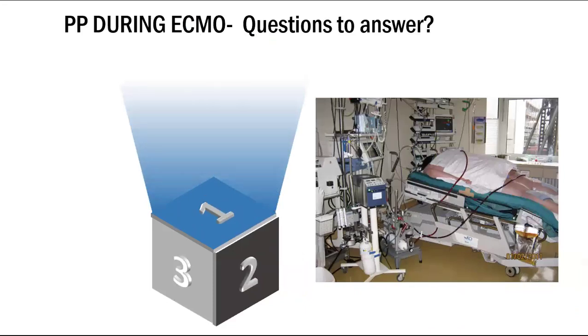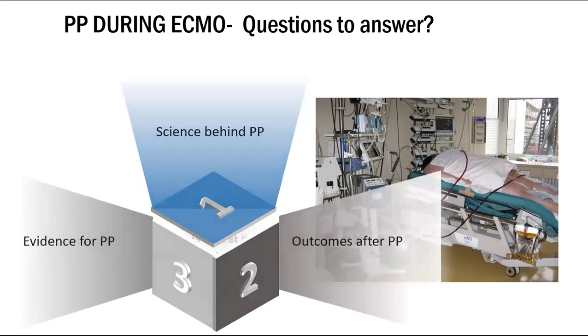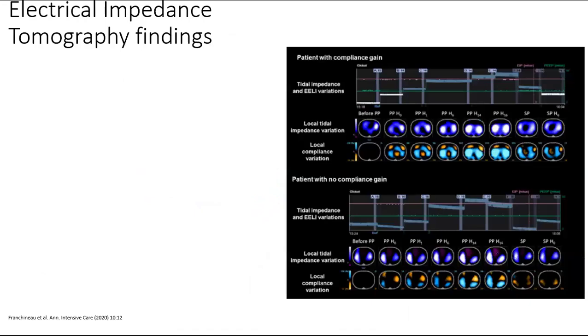But there are some questions to be answered when it comes to proning. The science, we all know how proning is going to help. We need to understand the outcomes of proning and then the evidence for proning. If you want a closer look, there are electrical impedance tomography findings which were depicted on the graphs here.